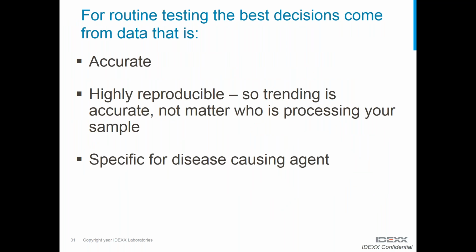So for routine testing, the best decisions come from data that's accurate and highly reproducible. It needs to be reproducible so that the trending is accurate. If you're doing trending and you have some anomalous, massively high data point, you want to be able to know if that's real or not. If you want to treat the system, you want to be treating it based on the proper information. So the trending is accurate no matter who is processing your sample or where the sample is being processed. And you want something that is specific for the disease-causing agent, which is Legionella pneumophila.